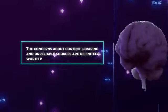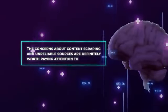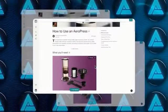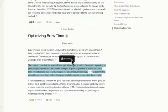So the concerns about content scraping and unreliable sources are definitely worth paying attention to. It's a reminder that while AI can be an incredibly powerful tool, it's not infallible. We still need to think critically and verify information, especially when it comes to important topics.